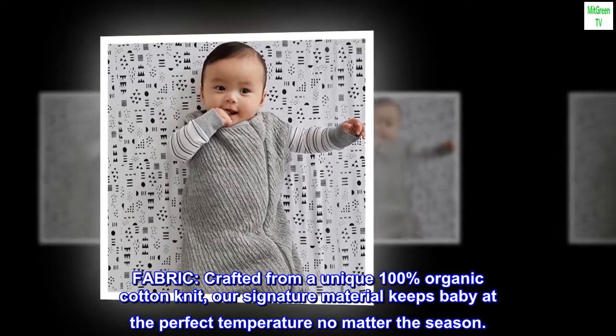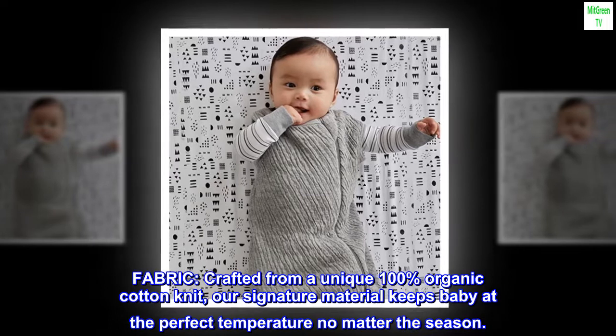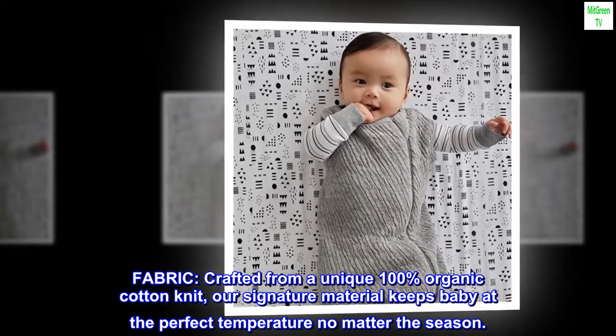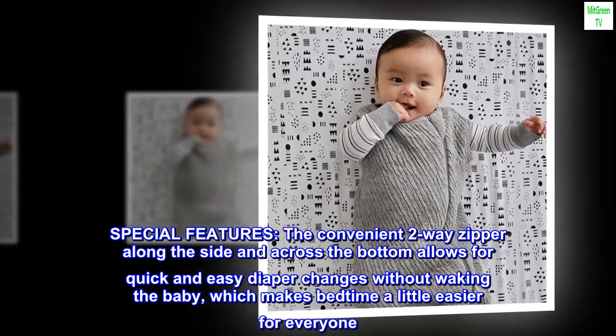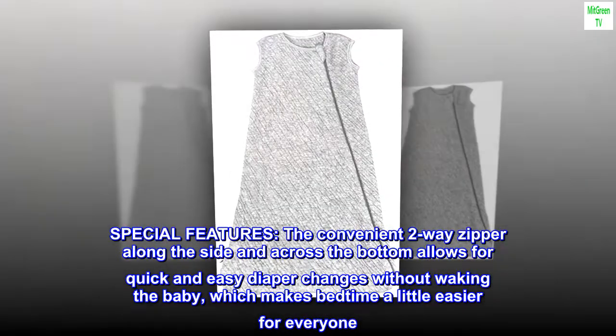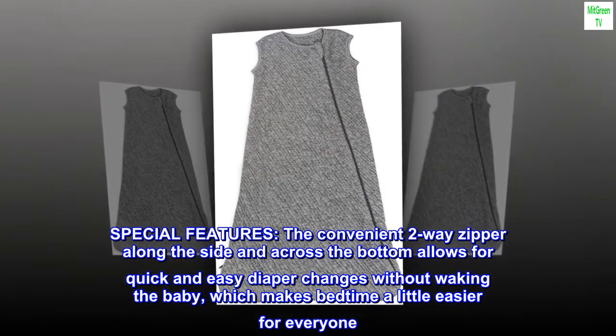Fabric. Crafted from a unique 100% organic cotton knit, our signature material keeps baby at the perfect temperature no matter the season. Special features. The convenient two-way zipper along the side and across the bottom allows for quick and easy diaper changes without waking the baby, which makes bedtime a little easier for everyone.